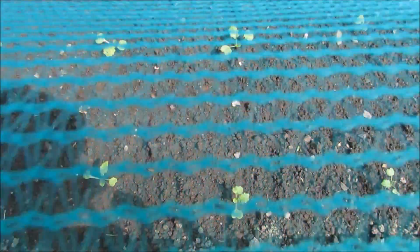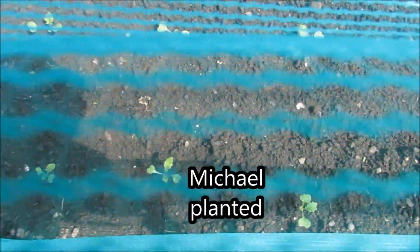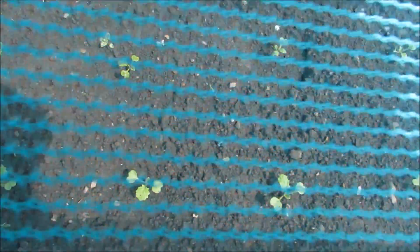Those are my turnips that I planted the other day, and they're all doing very well. All of them. Not one of them has succumbed to the transplant. There. If you can see through the net.